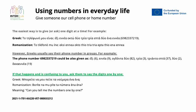So this phone number, okay, which we would say as 698233721, might be given to you as 6982, 337, 219. So it's very common in Greek to give some of the numbers in groups. So you might hear somebody say their phone number is 6982 337 219.